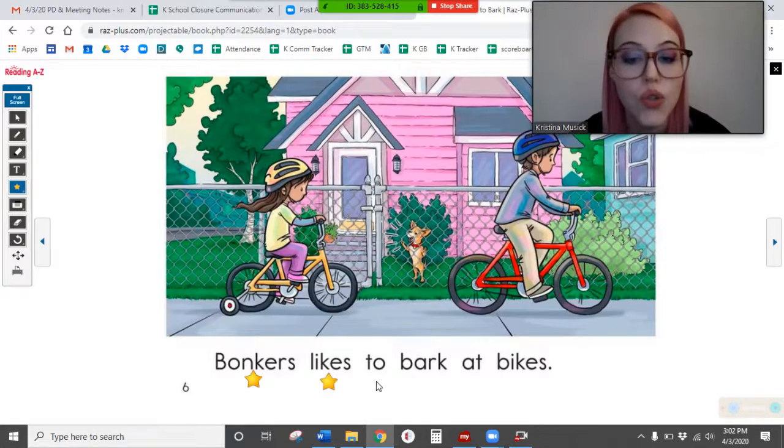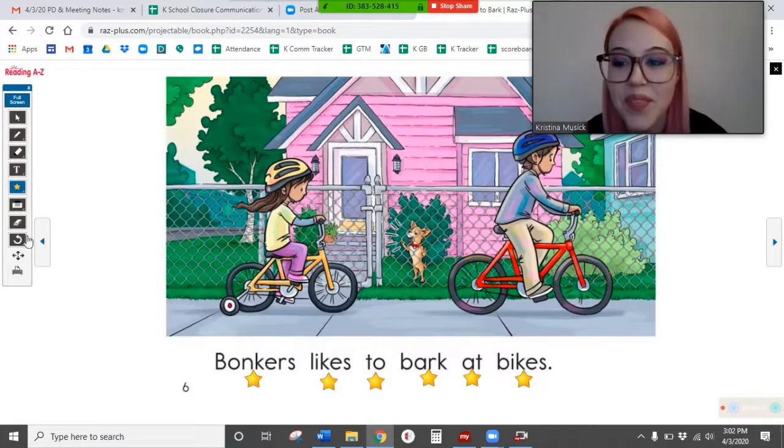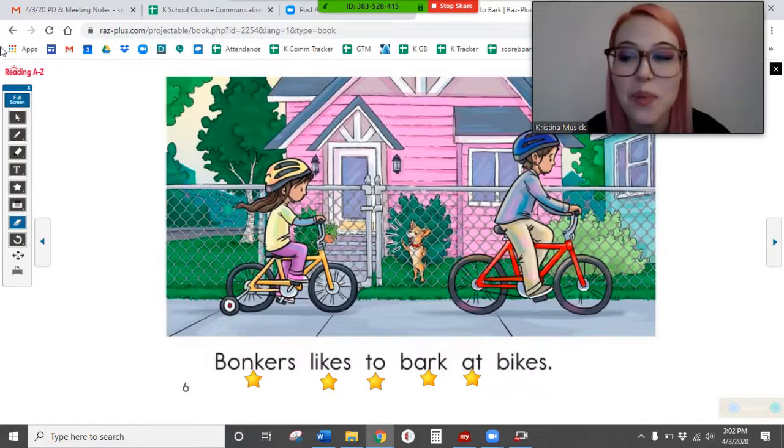Okay, get ready for our pattern. Bonkers likes to bark at bikes. Oops, Miss Music didn't figure out the word first. Say Miss Music got chips. Okay, let's fix that. Okay, Bonkers likes to bark at. The word we don't know starts with a B. B says B. So I'm going to look in the picture for something that makes the B sound. I see kids riding bikes. B, B, bikes. So now I'm going to go back and reread. Bonkers likes to bark at bikes. Your turn. Next page.